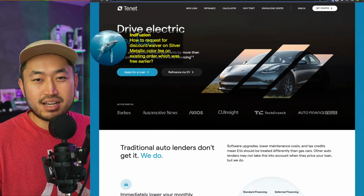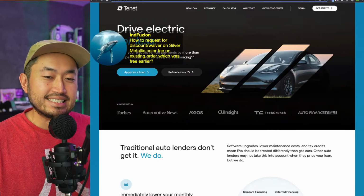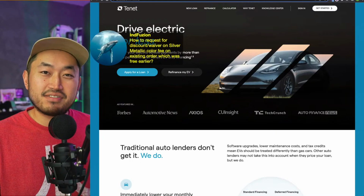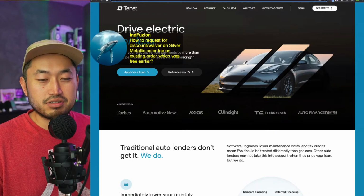IND Fusion, how do I request a discount waiver on the silver metallic color fee on an existing order, which was free earlier? That's a good question. Maybe shoot them a message. That's the only people that can actually give it to you. Anybody else, you could ask them, but all you can do is really ask.